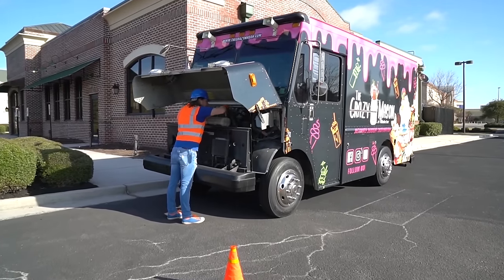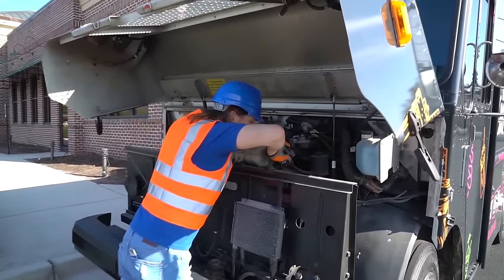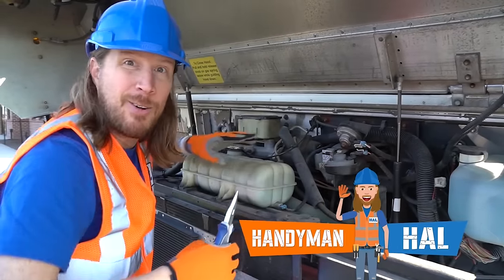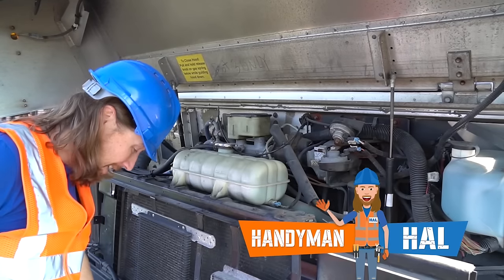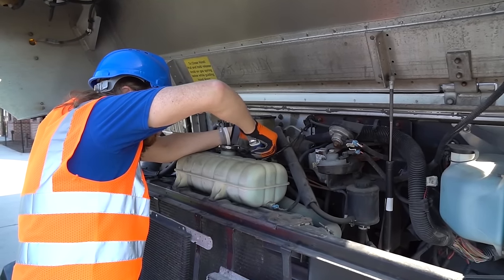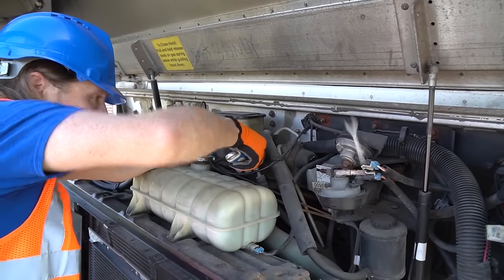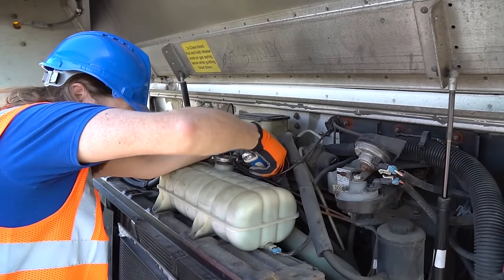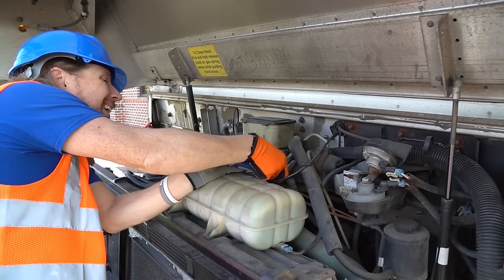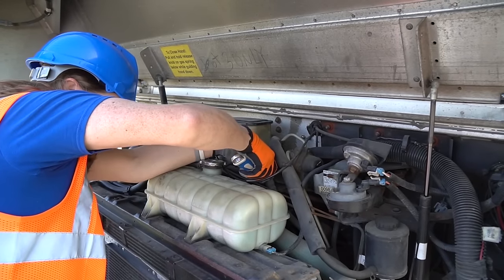Right there. That looks good. Twist that. Oh, there we go. And one right here. Oh, that looks good. Oh, hey, my friends. It's me, Handyman Hal. I hope you're doing absolutely awesome today. We're working on this truck right here. Got all my cool tools. Our adjustable wrench. See that? Can't wait to show you what kind of truck this is, though. But first, we got to make sure this engine is tuned nice and right, because it's got a big day today. It's got a lot of things to do.